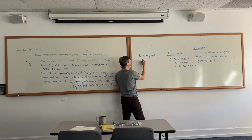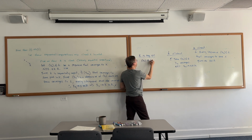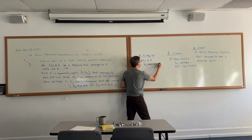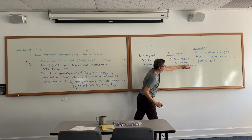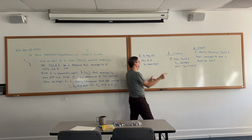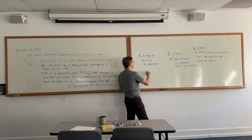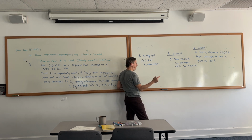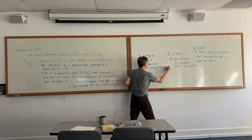So over here, I take some x sub n because I know that I want to get to this. So I take an x sub n in K and I assume it converges. But that's it. So now I've got the precursor. If I can show that it converges to something in K, then I know K is closed. Okay. Yeah. So I assume it converges. Now, this is a heavy assumption, but it also tells me that every subsequence, x sub n sub j, also converges to the same place.